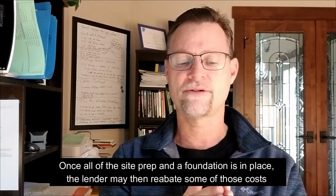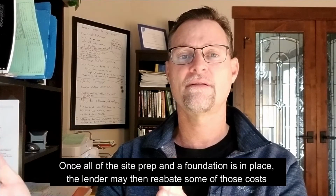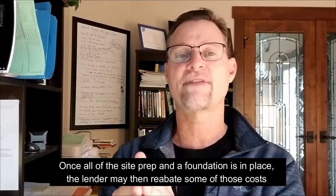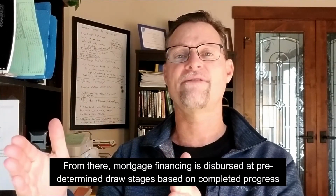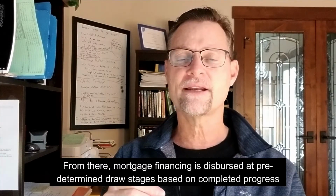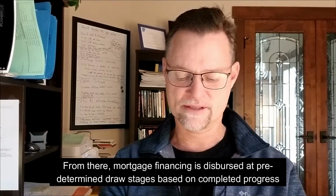And once the builder starts with a foundation, and that foundation is in place, the lender may rebate some cost of that foundation and the land. And as the home gets built to lock up, some more money can be advanced based on what percent the home is complete and how much is left to be complete. The lender will never advance what's left over.